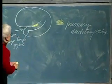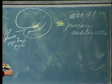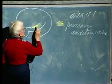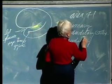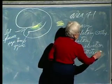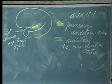And primary auditory cortex is area 41. It helps refine this by giving the numbers. It will be surrounded by auditory association cortex. And that will be area 42. And the rest of the superior temporal gyrus will be area 22.